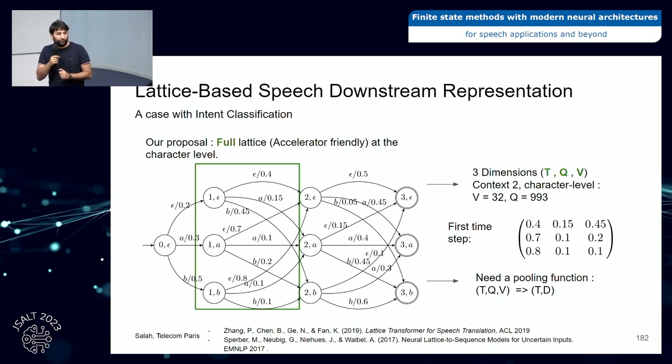So in every state, we would have context two. In the context two scenario, we would have two characters. So this gives us this input, which is three-dimensional. One dimension is the time dimension, the second one is the state, and the third one is the vocab. And let's get a little bit more intuition about all of this. Let's focus on one time step. One time step would give you this two-dimensional matrix with, for every state, all the arc weights that go out of that matrix. And to get back into the model I presented to you just before, if you have a three-dimensional input, you want to have a pooling function that would lead from a three-dimensional input to a two-dimensional input.